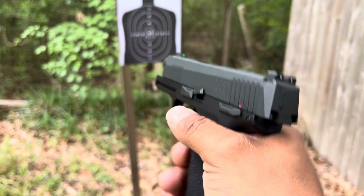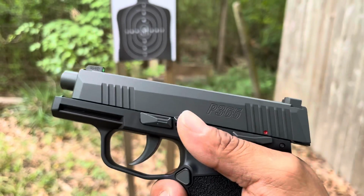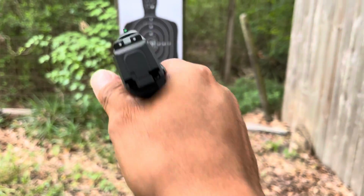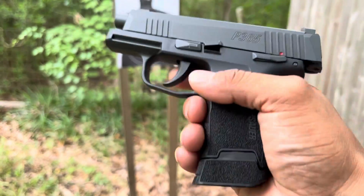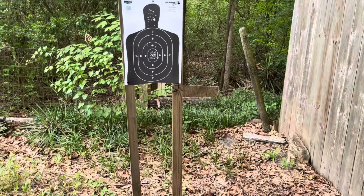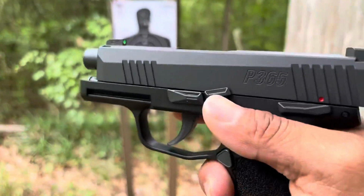It's designed specifically for training in a way, but it's also designed for plinking. So just be careful how you treat it. If I were you, I wouldn't try to dump mags like it's an automatic Glock or anything like that. It's a P365, and as you can see, very accurate and very reliable.